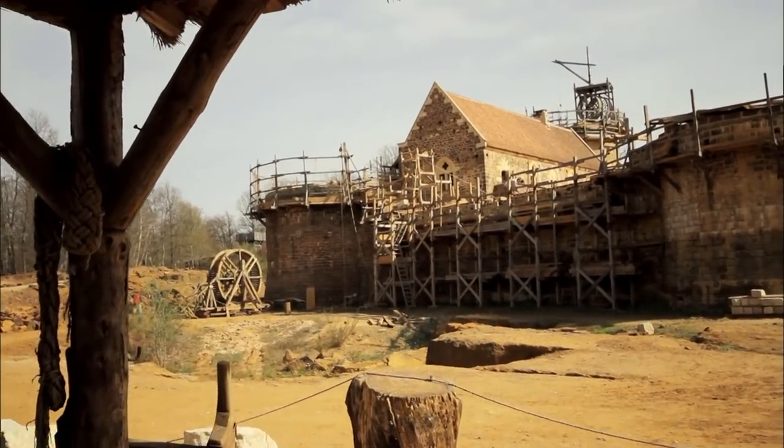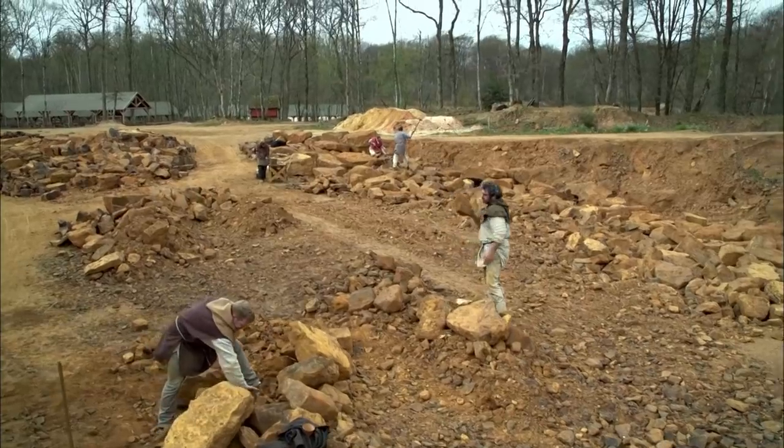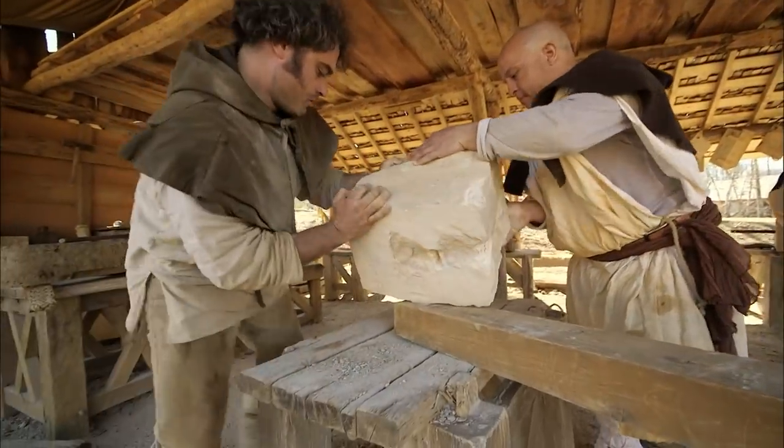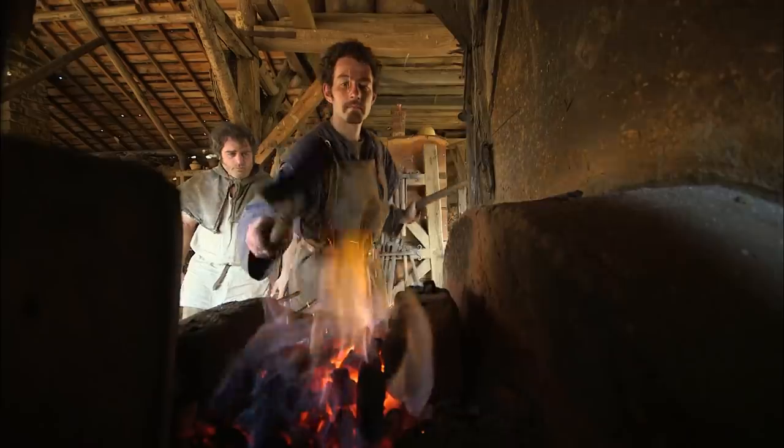13th century life, there's a lot of questions surrounding it. There aren't that many records. So by the actual act of building this castle, it's almost like creating a window through which we can observe what 13th century life might have been like.